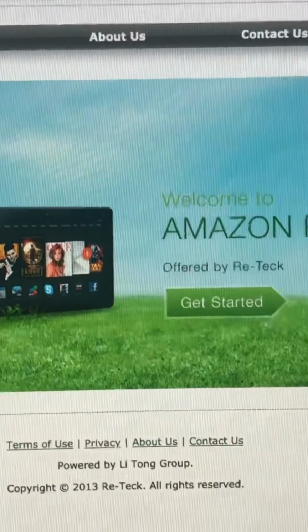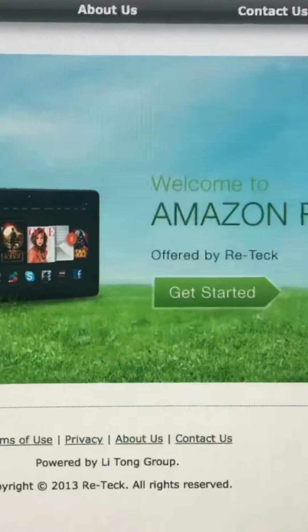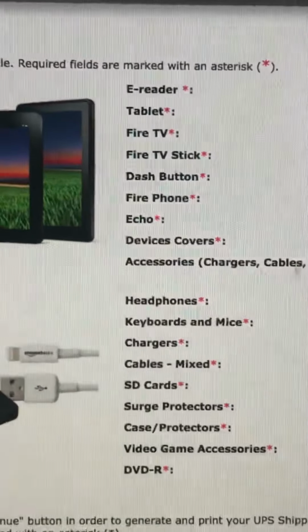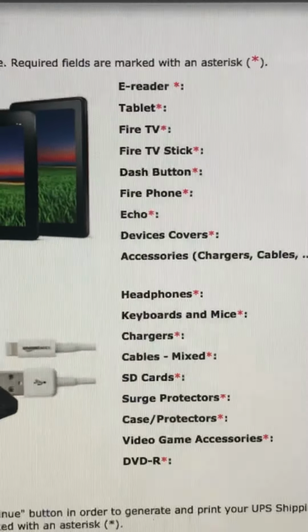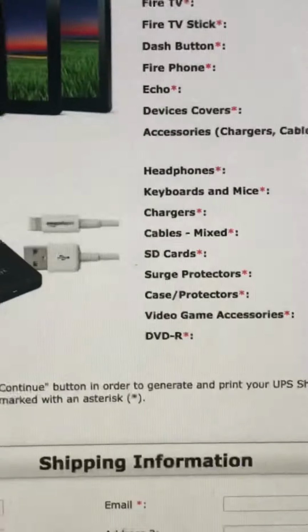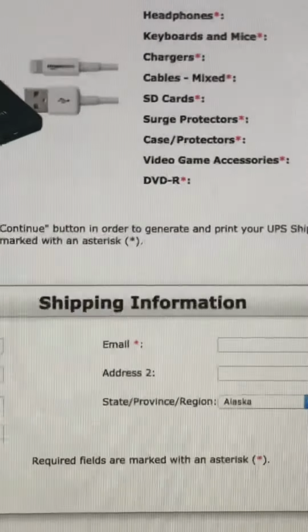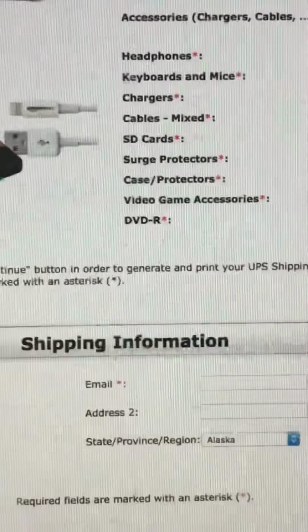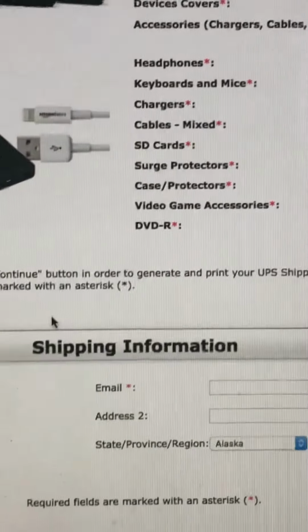So when I clicked the link in the email, it sent me to this landing page, and then I click Get Started. And then I'm supposed to fill out the appropriate criteria here and then generate a UPS shipping label. So I'm going to do that. Yeah, we'll see. It should be pretty easy.